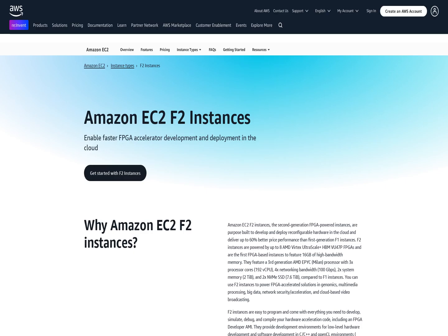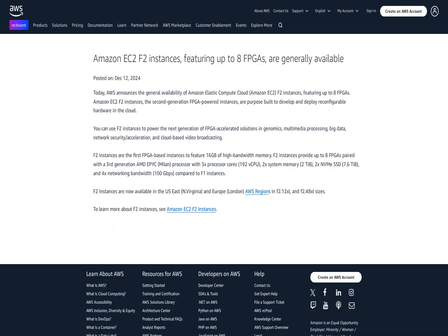Amazon EC2 F2 instances provide a significant upgrade over their predecessors, featuring 16 GB of high-bandwidth memory. Each instance comes with up to 8 FPGAs paired with a third-generation AMD EPYC processor that boasts 3 times the number of processor cores, 2 times system memory, 2 times NVMe SSD storage, and 4 times networking bandwidth compared to F1 instances. These powerful instances are now available in the US East and Europe AWS regions in F2.12XL and F2.48XL sizes.